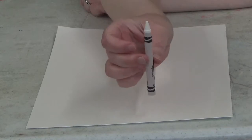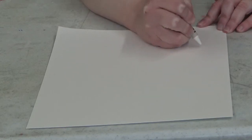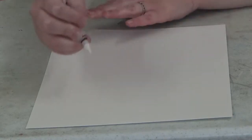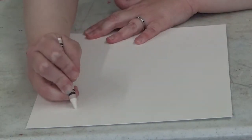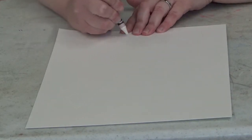What I want you to do is take your white crayon, Crayola, or oil pastel and draw as many capital and or lowercase letters as you like. The letters we'll do A through D right now. And you can adjust this to as many letters as your child recognizes.